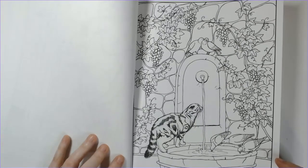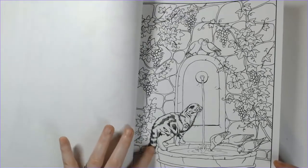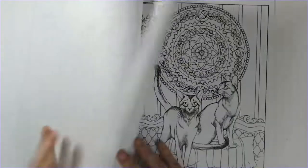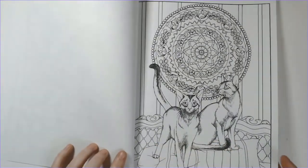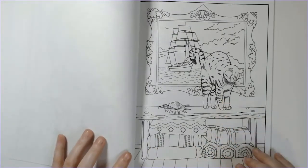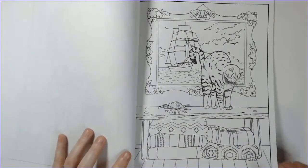Oh, this reminds me, it looks so much like Annie, except her tail was, you know, you take off about that much tail. But that was kind of how her fur was. Very pretty. And then this one where he's doing the little stretchy thing.